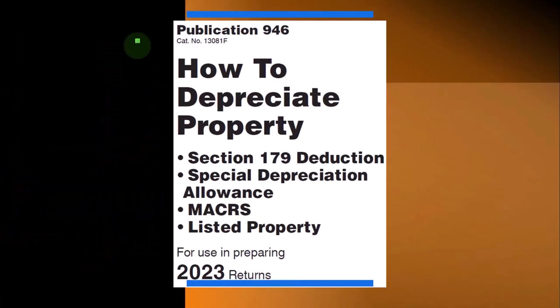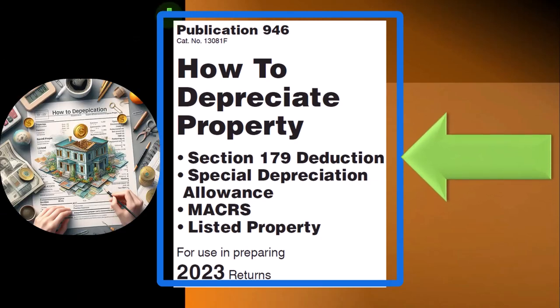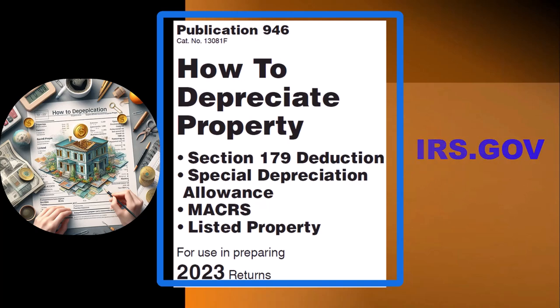Most of this information can be found in Publication 946, How to Depreciate Property, Section 179 Deduction, Special Depreciation Allowance, MACRS, Listed Property, and more, Tax Year 2023, which you can find on the IRS website at irs.gov.